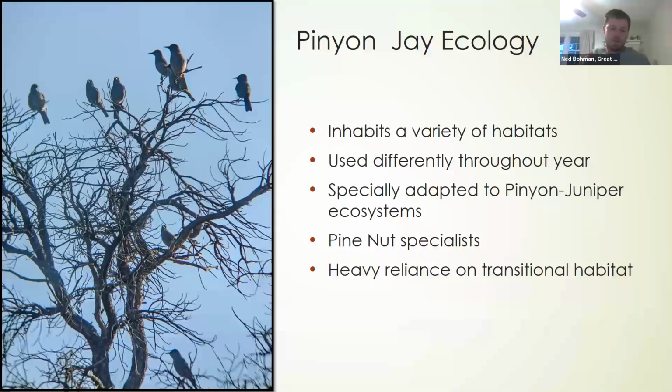And so the pinyon jay is just a very fascinating bird. They're always learning, always teaching me new things when I'm out there observing them. They're very specialized in their relationship with the pinyon pine. It's that classic mutualistic relationship, where they disperse the nuts of the pine, and so the pine benefits in that way, and of course the jay benefits from the protein-rich food source of the pine nuts. And with that, they inhabit a variety of habitats that are used differently throughout the year. I've got a few more slides later on to talk about that.